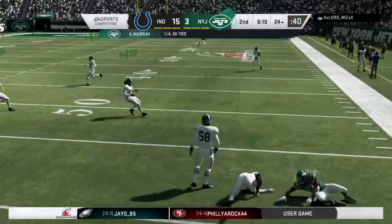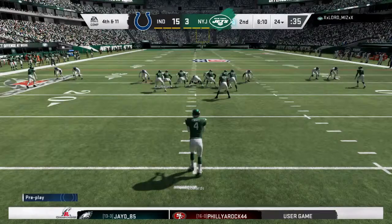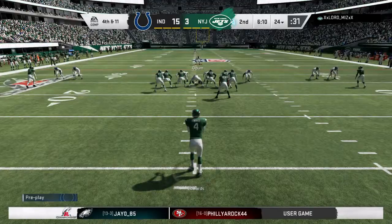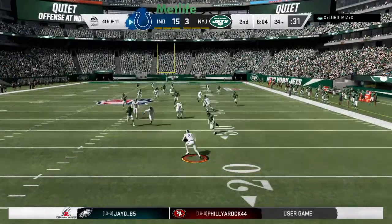And the throw there going to be incomplete. You can tell they were hoping for a flag there offensively. Several on the sideline motioning, hey, why not a penalty? What did you see? Yeah, I think you've got to let them play, and the officials are instructed, if there's contact coming from both sides, no flag. Let them fight it out. And forces 4th down.